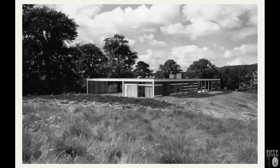Whereabouts is it? And I then got very confused when our former client Ranald said, "Oh, do you know the house by Peter Womersley for Bernard Klein?" And I was like, "Yes, of course I do. But why are you talking about that? We were talking about an A-listed house." He said, "Well, that house has had a fire." So these are original photographs of it upon completion. So these photos date from the 1960s, probably late 50s, early 60s.